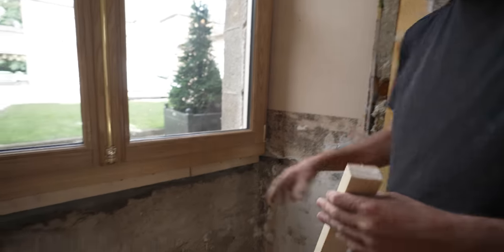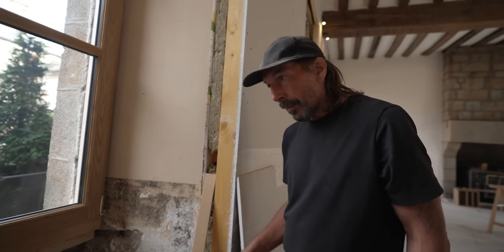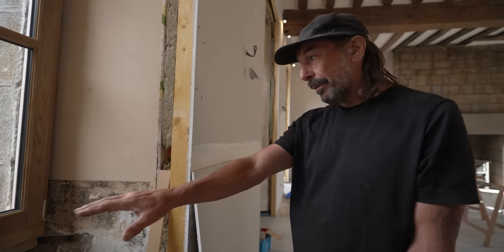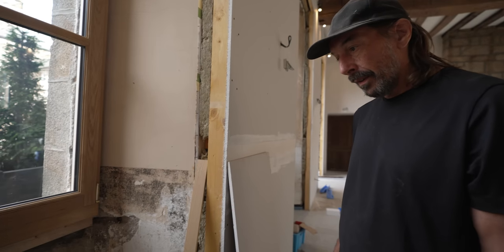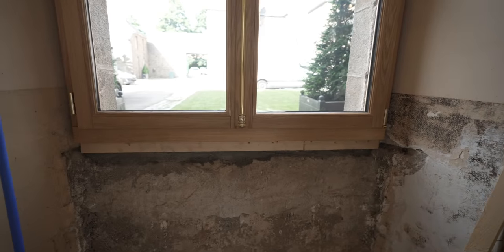It also means we can put a bit of insulation on that bit of wall in there. And it also looks quite nice as well. I mean, it'll finish it off, won't it? It's asking for something like that. It is, yeah. A little bit of substance underneath that window. And that will just really finish it off nice.